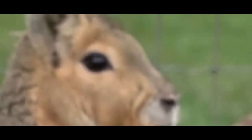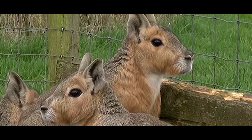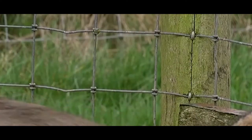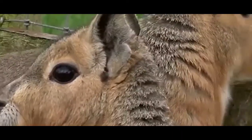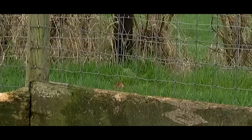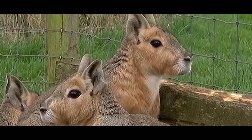Behavior. The Patagonian Mara forages on grasses or shrubs and may spend long periods basking in the sun during the day. By night, it finds shelter in a burrow or amongst dense vegetation. A male and female will form a lifelong pair. Females give birth to an average litter size of 2 young after a gestation period of 90 days. The young are born well-developed, with their eyes already open.